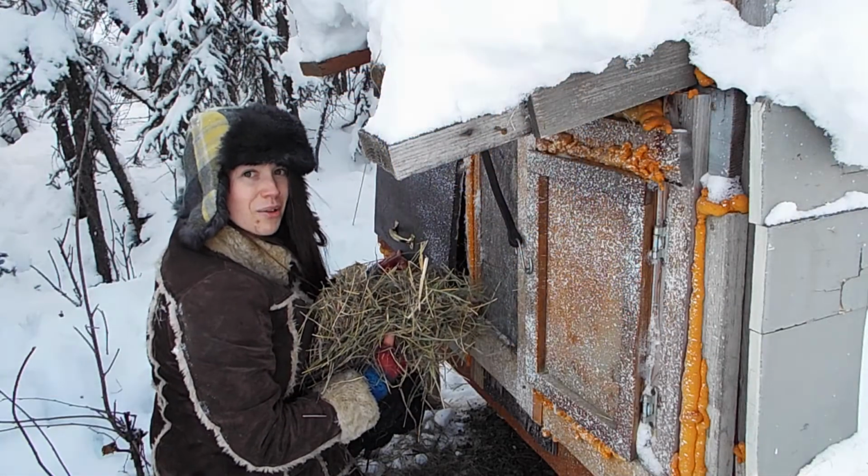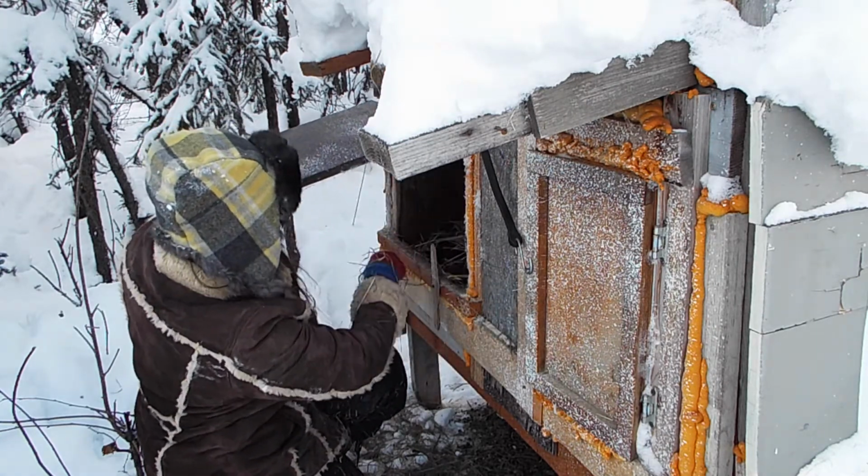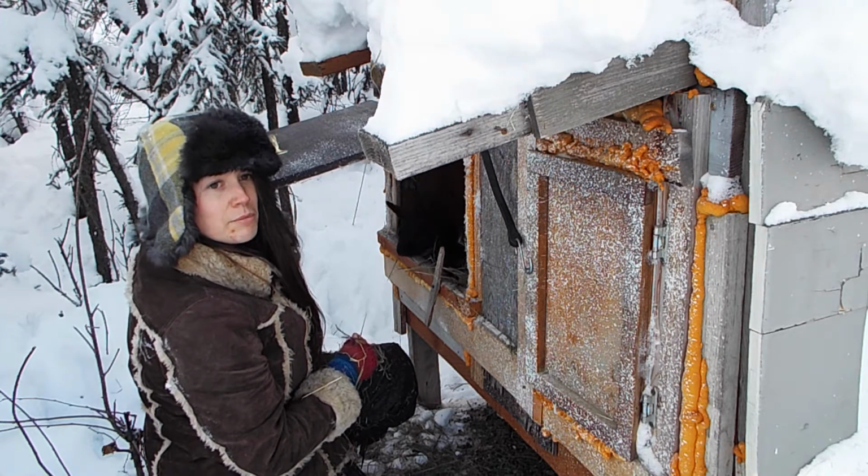Your rabbit should always have access to hay. There you go, guys. A rabbit's digestive system is a lot like a sheep's, and they need at least 22% fiber in their diet.